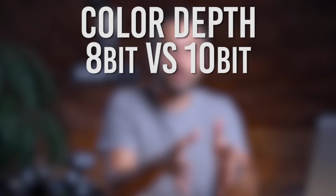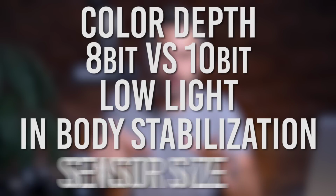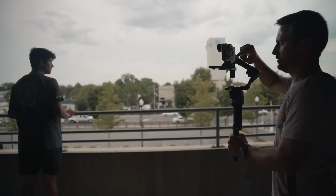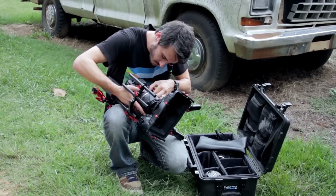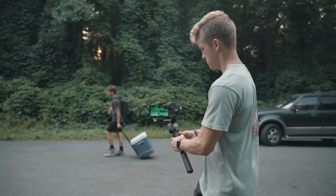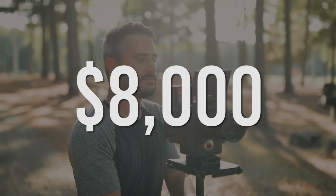But a small disclaimer though, many people want to talk about the color depth of this camera or 8-bit versus 10-bit versus low light performance and all that kind of technical stuff. And while all of that is important, if you're starting out and you're not an expert, that stuff won't mean anything to you, and to be honest, you probably won't even care. So this is not a video for someone upgrading from a $4,000 camera to an $8,000 camera.